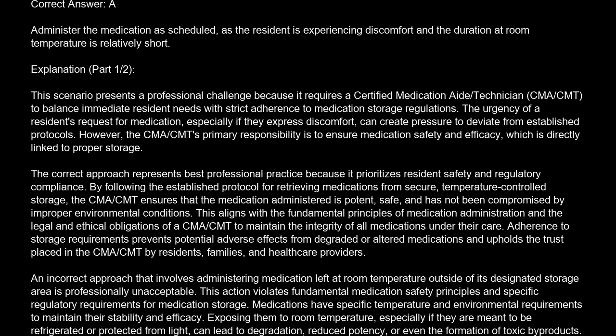This aligns with the fundamental principles of medication administration and the legal and ethical obligations of a CMA/CMT to maintain the integrity of all medications under their care. Adherence to storage requirements prevents potential adverse effects from degraded or altered medications and upholds the trust placed in the CMA/CMT by residents, families, and healthcare providers.